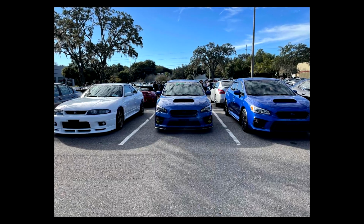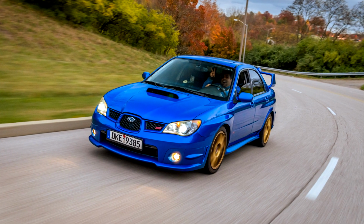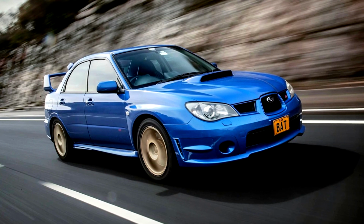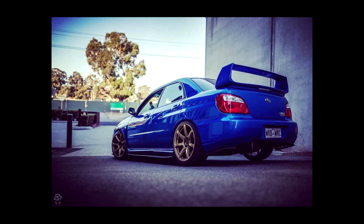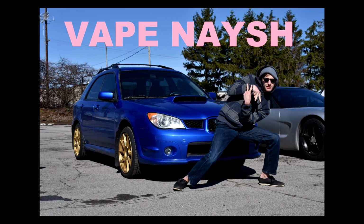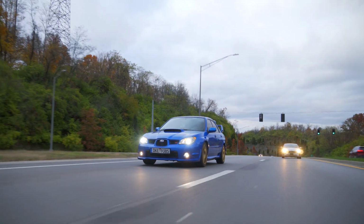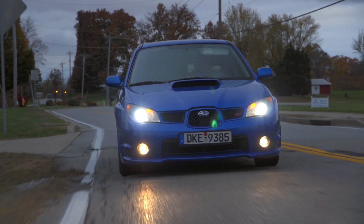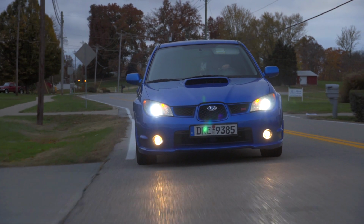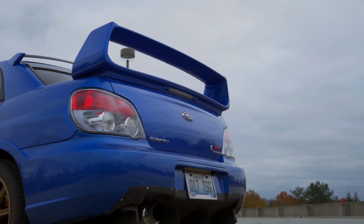As mentioned in my previous video, with the exception of the STIs, these cars have a reputation for being attainable performance cars with a huge following in the car community, and are in fact a lot of people's dream cars, especially younger car enthusiasts. When you see an Impreza for a split second on the road, you will recognize it. Even if you don't know anything about cars, you will have an idea that there's something special going on with that car, whether it be from the wing, the hood scoop, or the iconic boxer rumble.